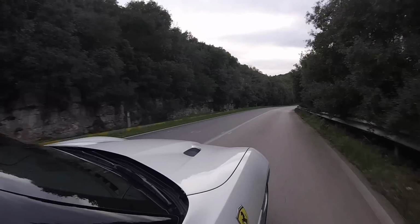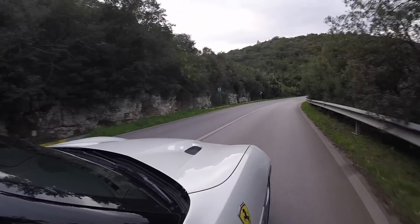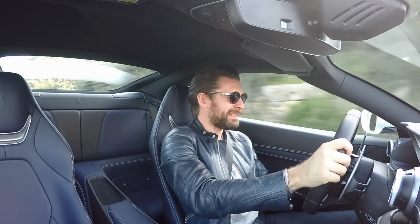I'm sure you can tell this is a very different story. The torque is lovely. It is a really thick swell of very usable torque, mated to that dual clutch 7-speed gearbox.